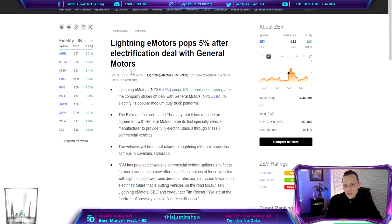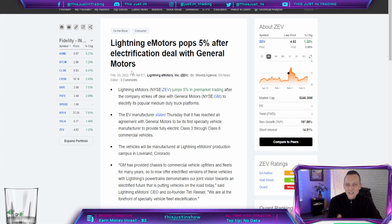So I just want to throw that out there, guys, because these types of stocks should never make up a very large percentage of your portfolio. They should be a very small percentage of your portfolio. I'm not investing in Lightning eMotors because of the fundamentals. There are no fundamentals, right? They don't have net income. They don't have free cash flow. Really, all you can look at is revenue growth, and their revenue growth is nice.